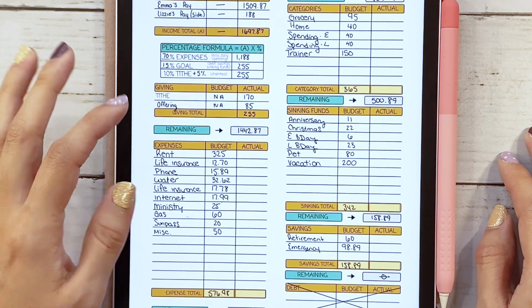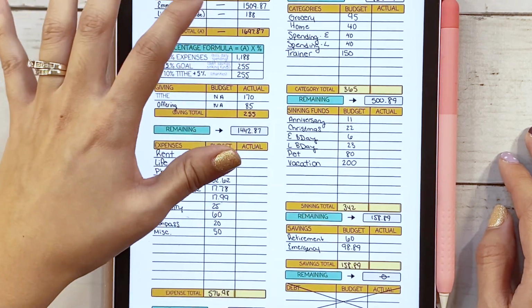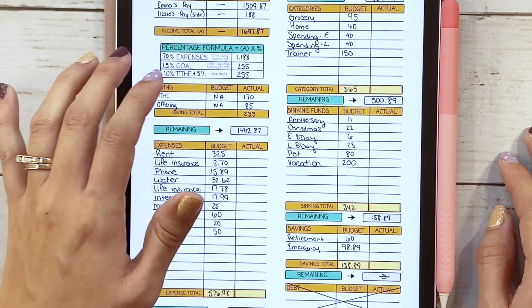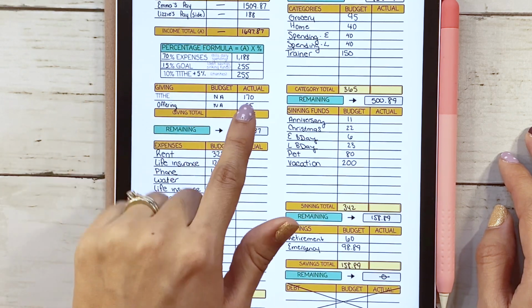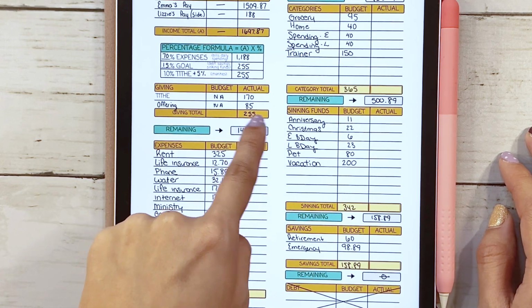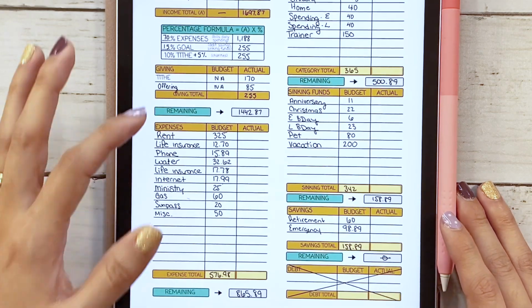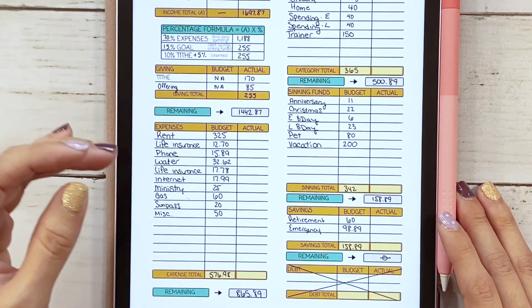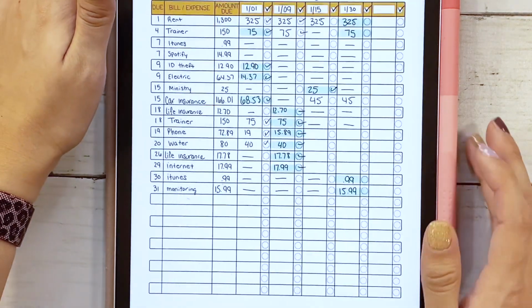So this is the giving section, 10%. I've already calculated our percentages up top. So now I know, okay, we are going to give 10% as our tithe, which is $170. Then the offering is $85. With the expenses, how I got these numbers is based on my bill tracker. The bill tracker is right over here.